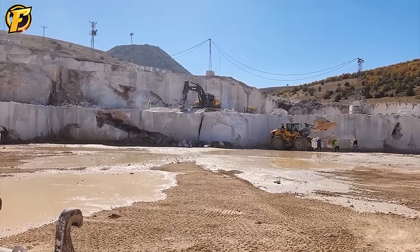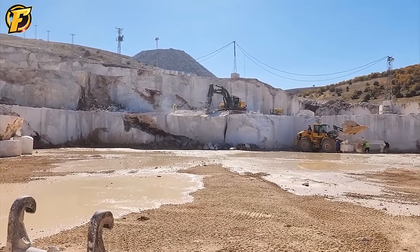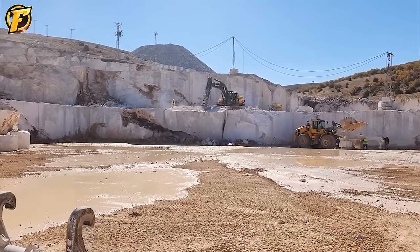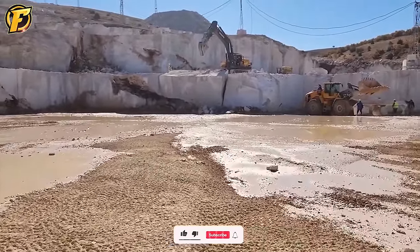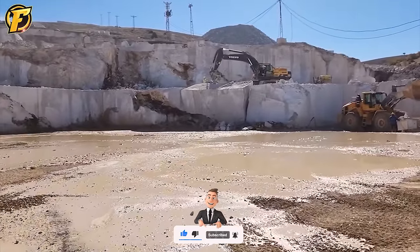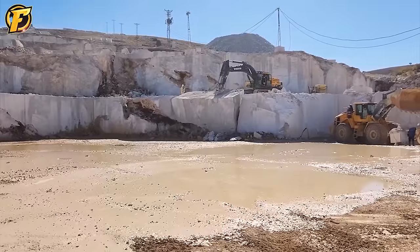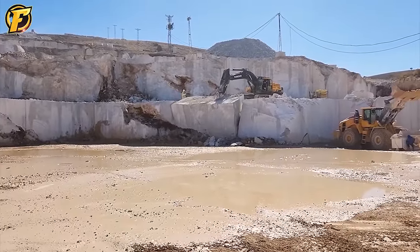And here is one of the most impressive excavators that we would like to introduce to you, the Volvo excavator. This machine is one of the largest and most powerful diggers on the market today. It has a large mass and is equipped with a powerful engine that can dig and move large amounts of rock quickly.